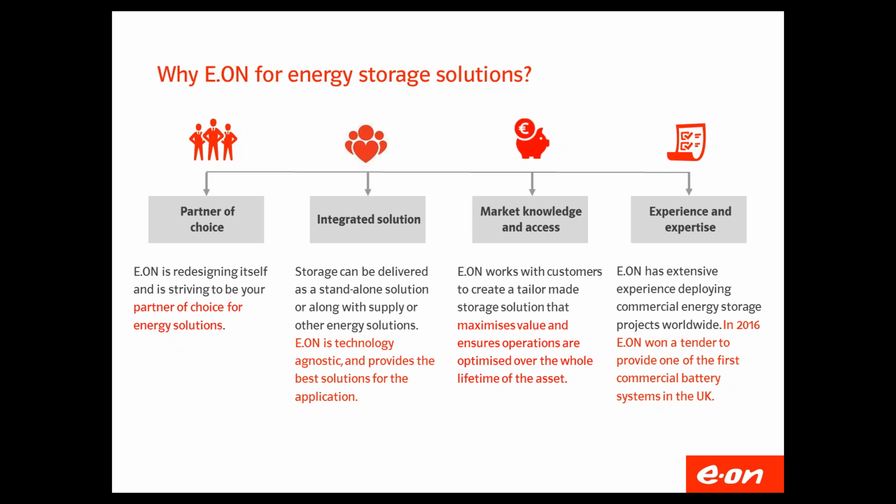As you might have heard from the news, last year E.ON made the decision to spin off all conventional power generation assets into a separate business called Uniper to fully embrace the new energy world. This means that the new E.ON is now even more focused on developing smart, sustainable and affordable solutions for our customers. One of the key differentiators of E.ON when it comes to battery storage is that we do a lot more than just selling batteries.